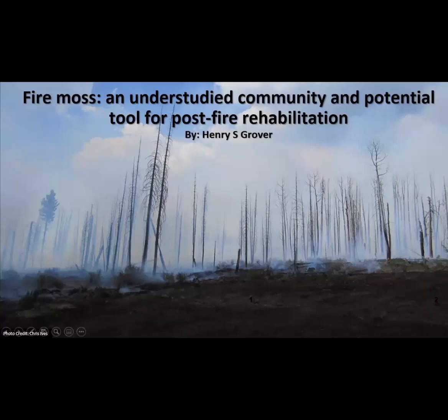So my dissertation is entitled Fire Moss, an Understudied Community and Potential Tool for Post-Fire Rehabilitation. Here we can see a mixed conifer forest that has been very recently devastated by a high severity wildfire.